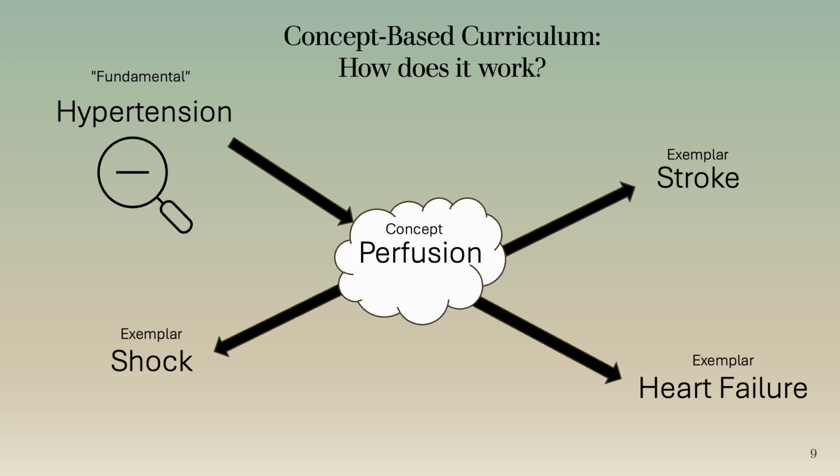What concept-based curriculum calls for is to instead zoom out and understand that there's an overarching concept here of perfusion. And by doing this, as students learn the other exemplars, they're able to relate it all back into perfusion, which is essentially how they make deeper connections.